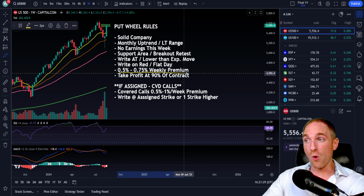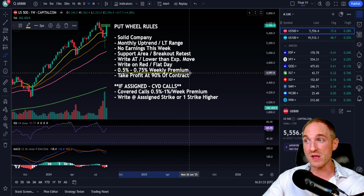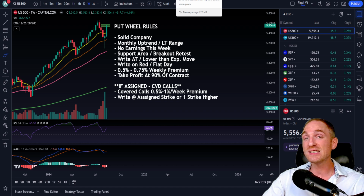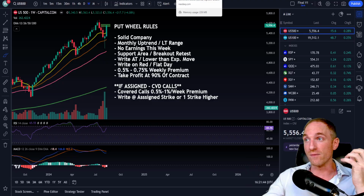Now, this is our ROI, this next one. We want to be targeting between 0.5% and 0.75% in weekly premium. This is the sweet spot, guys, that I've derived after trading this strategy for the past 5-6 years. This is where you usually get the best return on investment versus the risk of assignment.